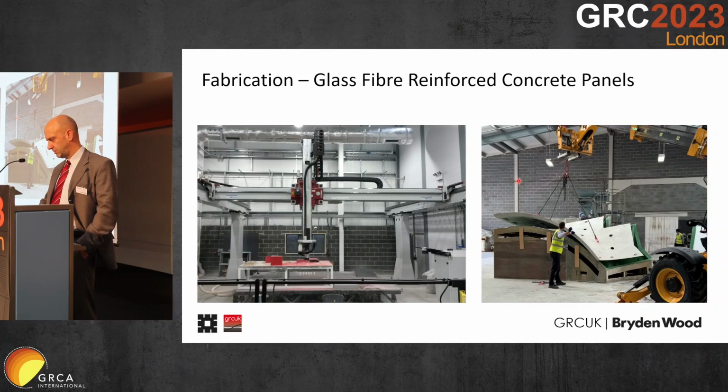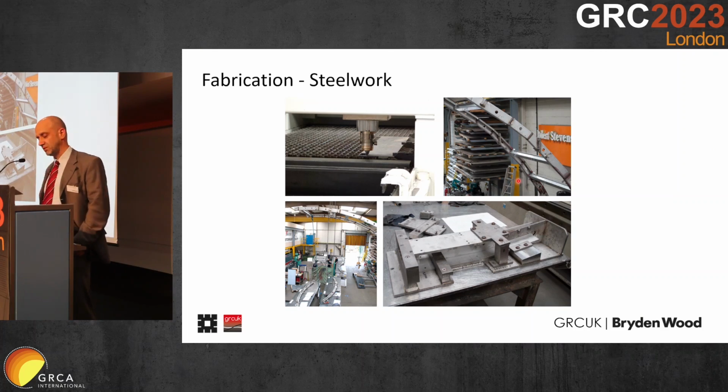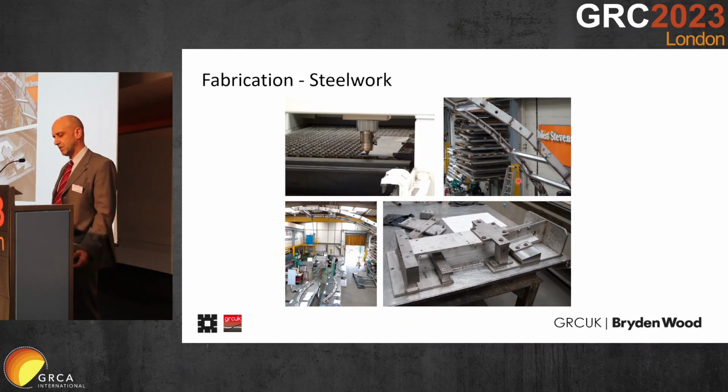Then this is the CNC machine for the mold and the big tasks. Steelwork, I know today it's about GRC and not steelwork, but we also asked the factories to work with templates so that identical pieces that are meant to be identical really come out as close to identical as possible. There was also a lot of specialist welding and weld distortion that we had to deal with, and the two factories, I think they did a really good job.